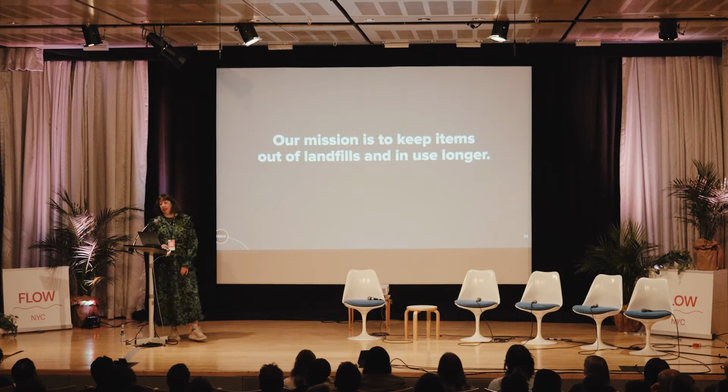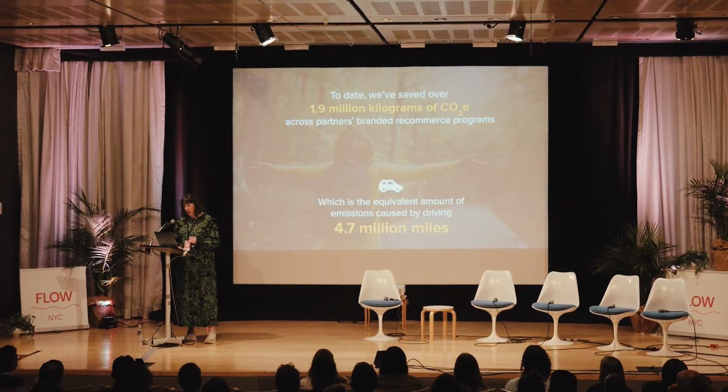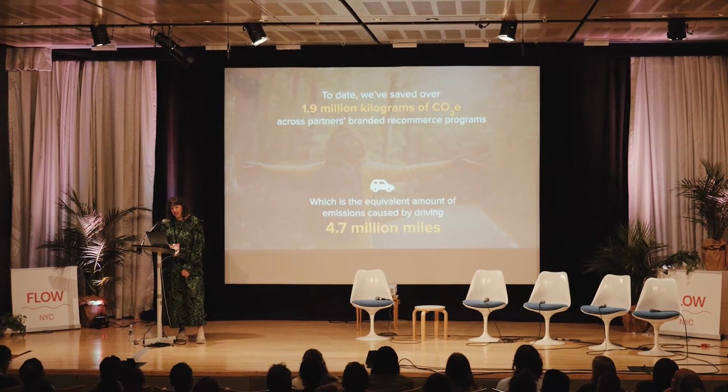So our mission is to keep items out of landfills and in use longer. That's our number one goal. And to date, we've saved over 1.9 million kilograms of CO2e across all our branded Recommerce platforms, and I'll go into all the platforms. And that is the equivalent of driving 4.7 million miles in a car. So we're really, really excited about that. We're number one as a sustainability company.